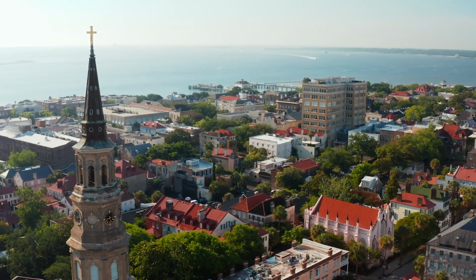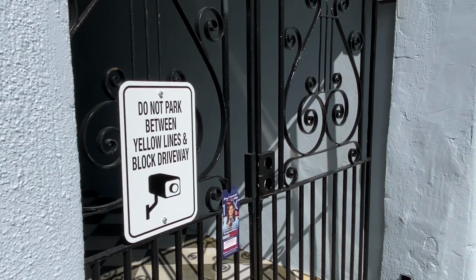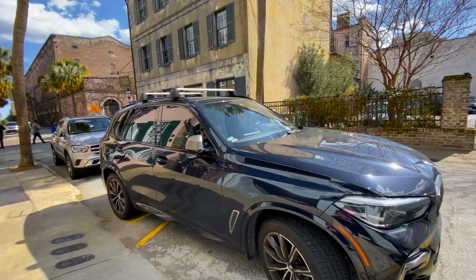That's a lot. Us locals, we have a love-hate relationship. They do bring industry and jobs to the city. It is kind of frustrating to have to deal with them all the time.